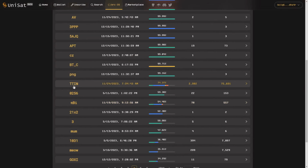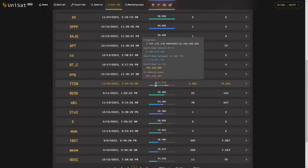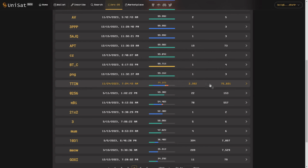As we can see here, we have T10. It got deployed about 3 weeks ago. It's already 75% done with minting. We have over 2,000 different addresses that have minted. In general, I'm looking for mints that have passed the 70% mark and have a few thousand holders. To find out more, we click on the name.